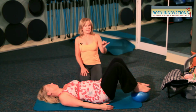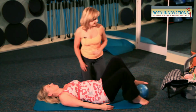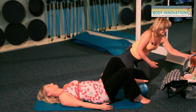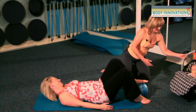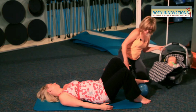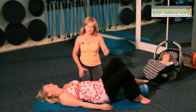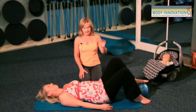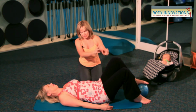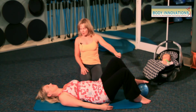Now with the next exercise, what you're actually going to do is put 1 foot on the floor, and I'm just going to move Marcus a little bit. There we go. He's heavy. Okay, there we go. So now from this position, what we're going to do is engage your abdominals again. So belly button toward the spine, you're lifting that pelvic floor, stabilize yourself, and now roll the ball out.